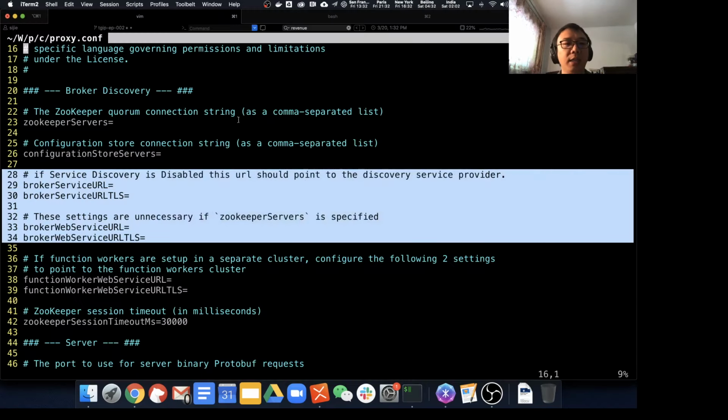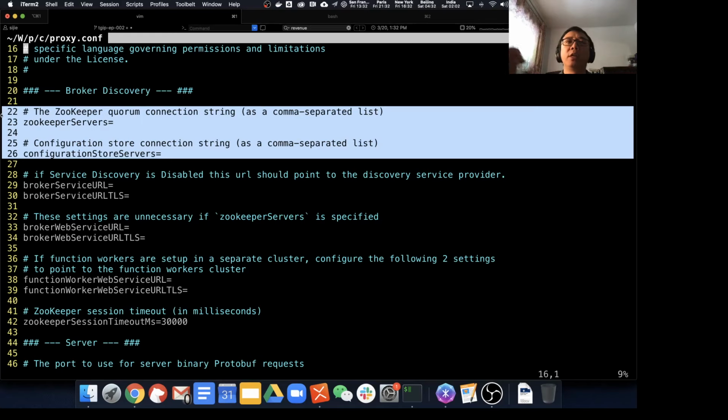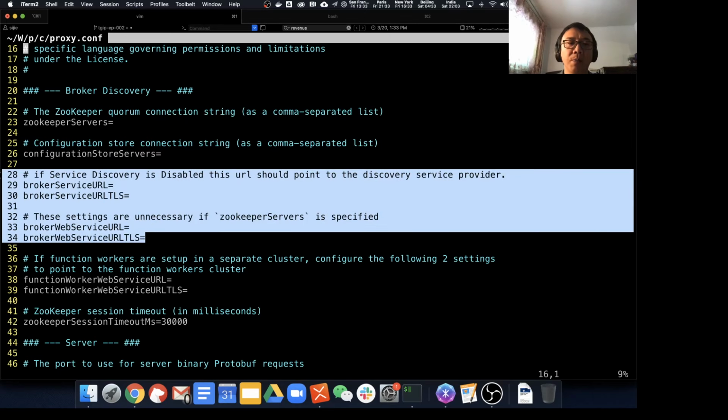If you configure the zookeeper approach, that means the proxy is receiving the list of brokers from zookeeper, and it would do a round robin approach to figure out which broker to connect to. All the load balancing logic is happening on the proxy side, and in my opinion, it's not as efficient as the load balancing service provided within Kubernetes. So with that being said, I would recommend configuring the broker service URL.